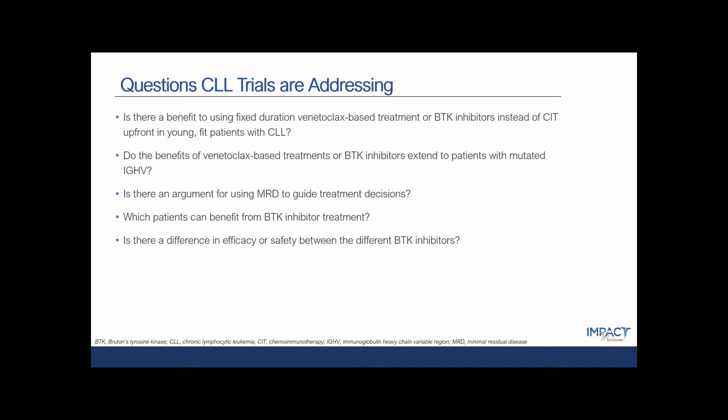The main questions that have been addressed this year at ASH really relate to updates on fixed duration treatment options and whether this is a valid option in younger fit patients, because most of the fixed duration therapies, VO or an IV to date, are in older patients, whether the benefits of venetoclax or BTK inhibitors also extend to patients with mutated IgHV, about how we use MRD in our treatment decision-making, and the difference between different BTK inhibitors and whether there should be a preference.